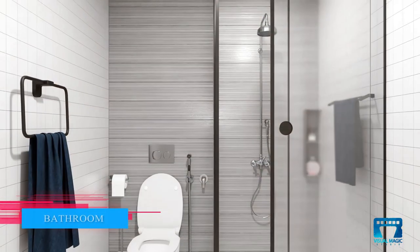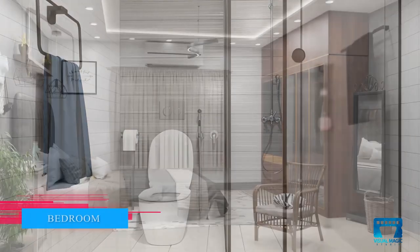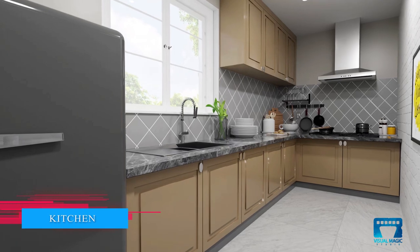The rain shower will make your bathing experience varied and fun. Cozy luxurious bedroom with wooden flooring. Be creative with your cooking in the comfortable kitchen.